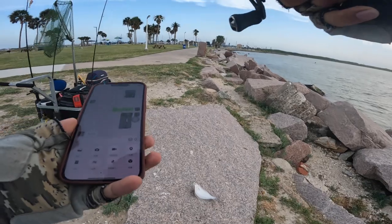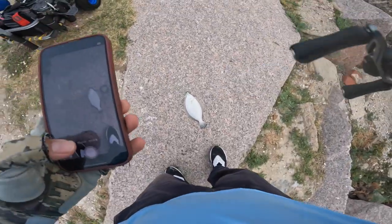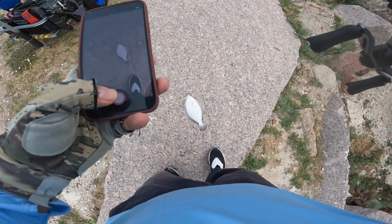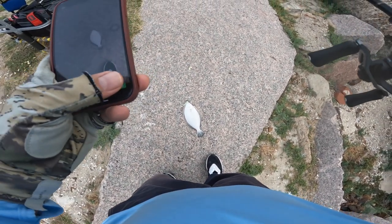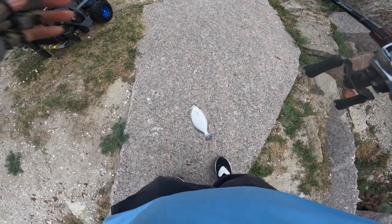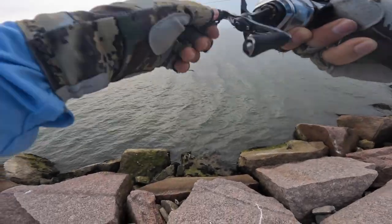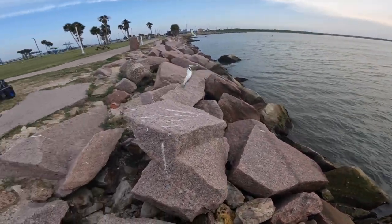Hey guys, another BB flounder. Oh no, this is a baby one. The first one is a keeper. Wow. Let's release this guy. Oh, this one is a small central.